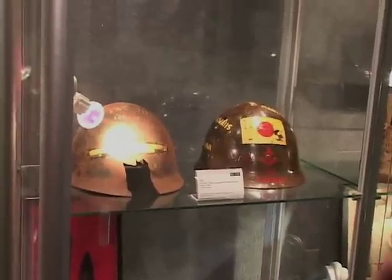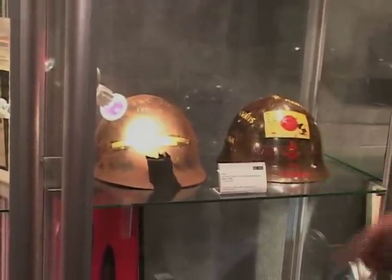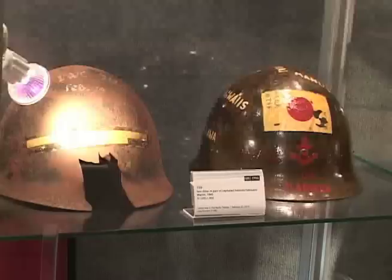In this case here, on the lower shelf, we have two Japanese Army helmets that were captured at Iwo Jima. One on the right got painted up by the U.S. Marines, and the one on the left is stenciled Iwo Jima, February 19th, 1945. And February 19th was D-Day on Iwo Jima. That was the day of the invasion. So this Japanese soldier was obviously killed on the beach during the invasion on February 19th, which is today, but 68 years ago.